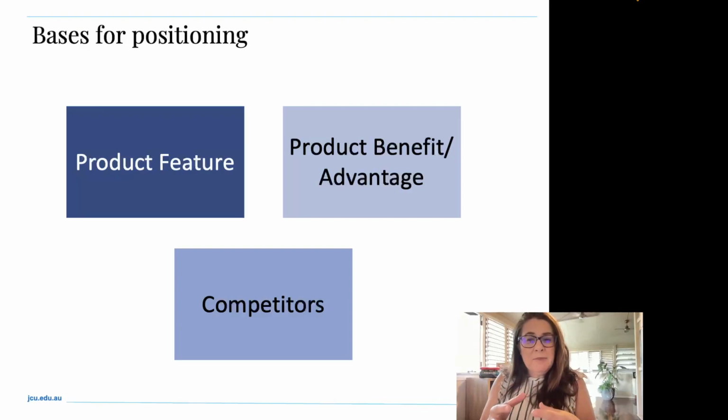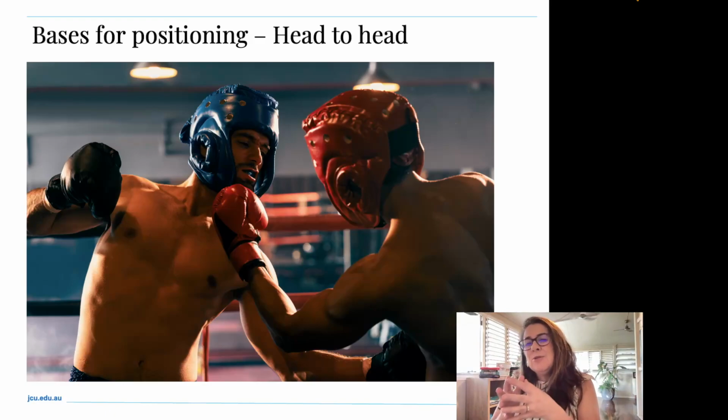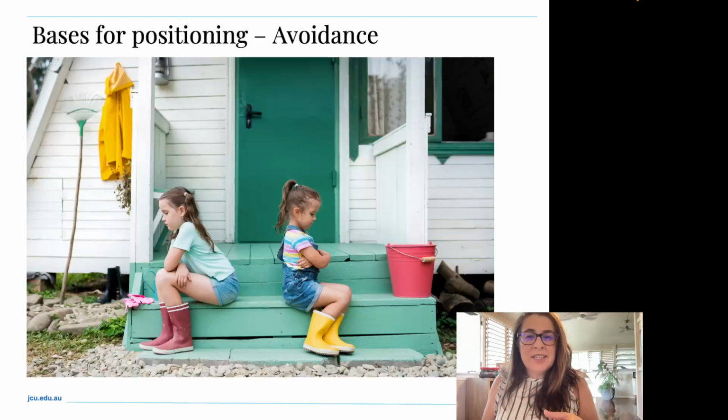Now, positioning can be designed to compete either head-to-head or to avoid competition. So if we're looking at head-to-head positioning, this may be appropriate if the product's performance characteristics are at least equal to those of competitive brands. So if the product is lower priced or higher priced than the competitors, or if the product's performance characteristics are superior. So we might go head to head with our competitor.